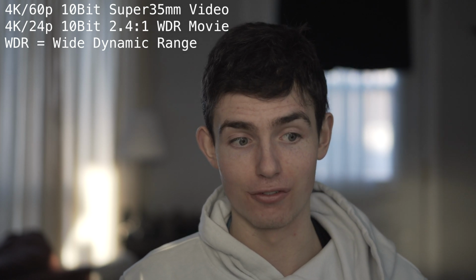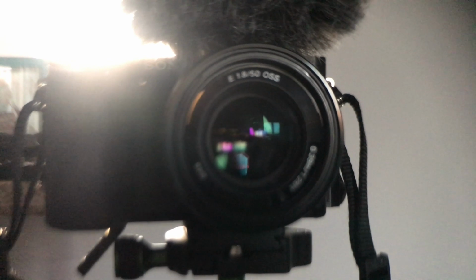Next up, ISO from 64 to 64,000. That's a pretty big increase from the 100 to 25,600 on the A6500. Hopefully with that new image processor, they will be able to keep the noise levels down because the A7 III already works wonders, and hopefully they add the same sort of image processor.